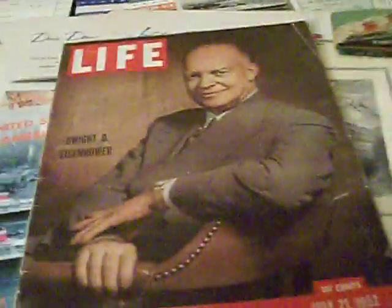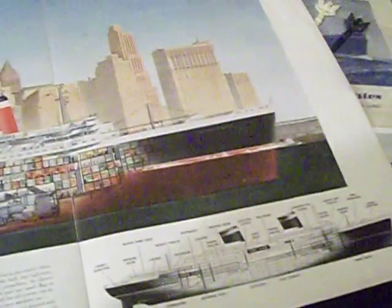I have this original issue of Life magazine from July 21st, 1952, and it has the entire story detailing the SS United States, and it's an absolutely incredible story. And of course it's got amazing pictures in it.